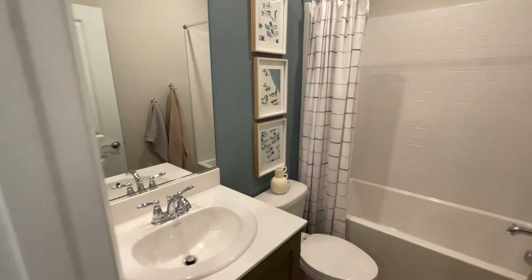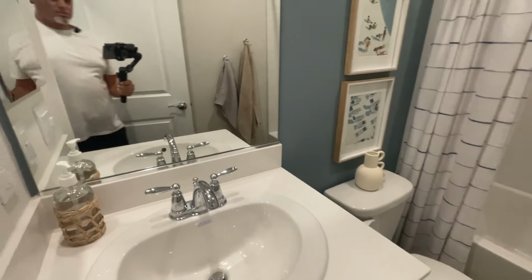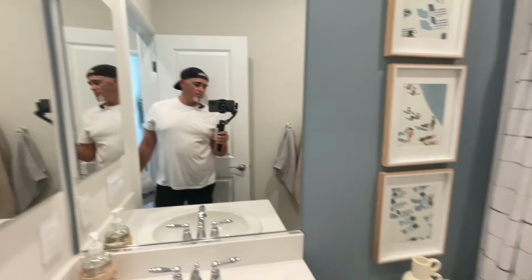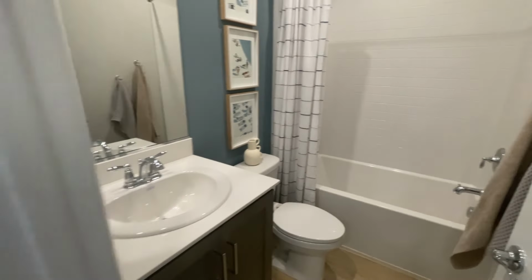Anyways, we got bathroom number 1 down here. It's kind of our guest bathroom. Pretty standard. You got your little sink, your medicine cabinet, your mirror, your toilet, shower tub combo. Kind of just standard bathroom stuff.